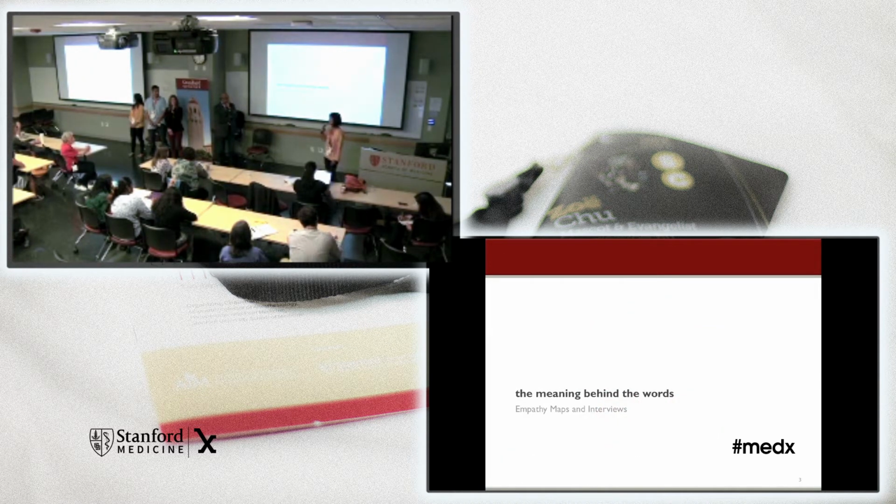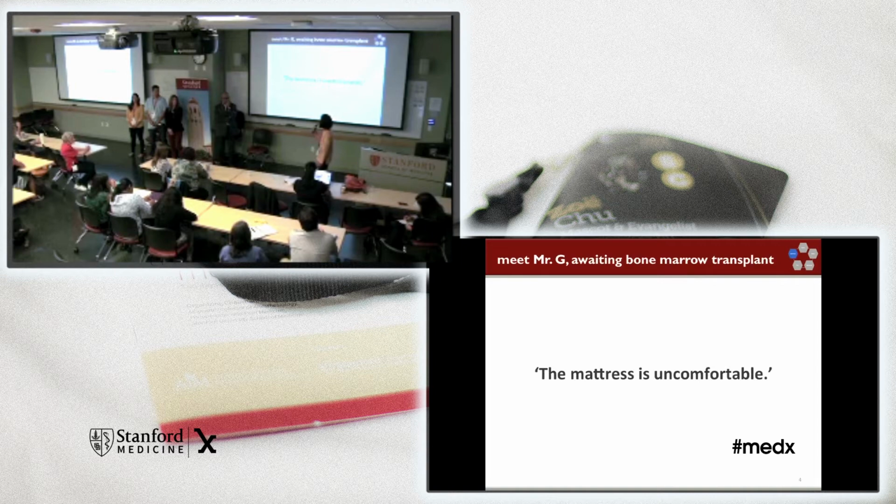Okay, so we used a technique called empathy mapping, and we interviewed a lot of folks. I'm just going to walk you really quickly through this example that's now, I think, become infamous throughout the hospital. It's called "The Mattress is Uncomfortable." This illustrates who we are as Stanford, but I don't think it singles out Stanford as an academic medical center. I think it puts a spotlight on all well-meaning healthcare organizations who are trying desperately to take really good care of people.